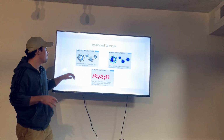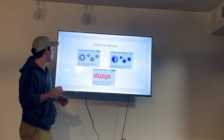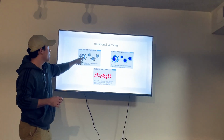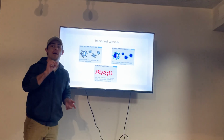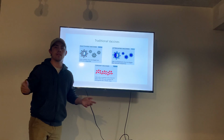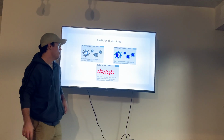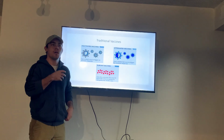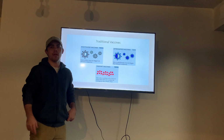Another way, instead of injecting the entire virus, subunit vaccines take a component of the virus. So these little bumps on the virus would normally be spike proteins. Spike proteins are the way that the virus signals the cell and basically knocks on the door, asking if it can come in. Subunit vaccines would basically just take these little spike proteins and introduce those to the body so that the body recognizes that and produces the antibodies.